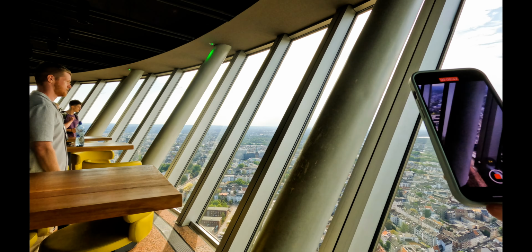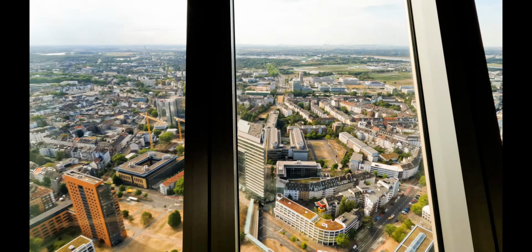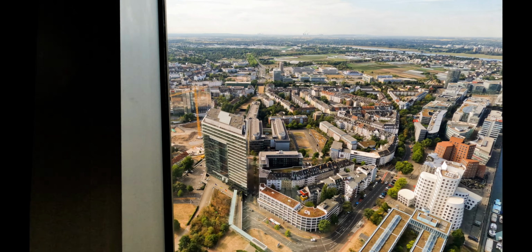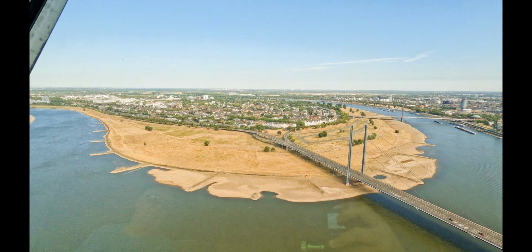And here we are. I was really impressed with this observation deck. From here you can see the whole area, you can see the airport, you can see the Rhine River, and so much more. I definitely think it's worth the visit.